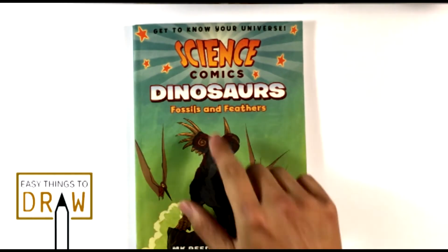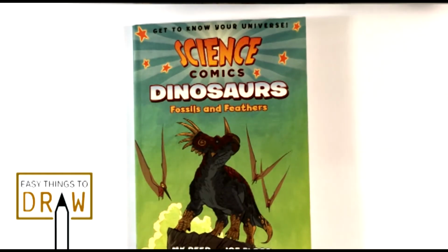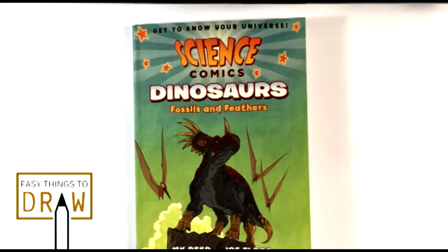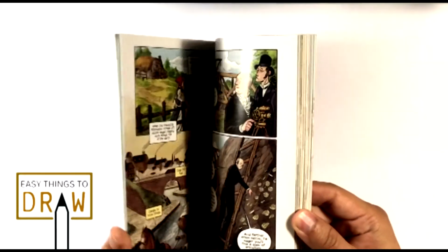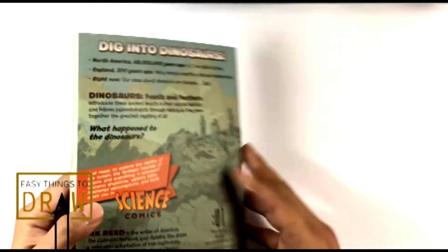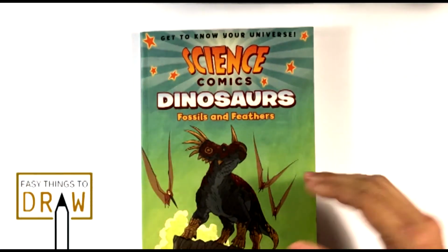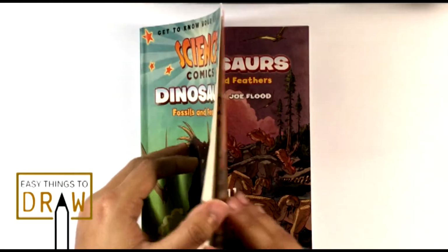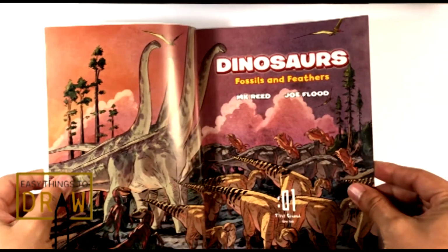This one is called Get to Know Your Universe: Science Comics, Dinosaurs, Fossils, and Feathers by M.K. Reed and Joe Flood. This is something I picked up a few months ago, and I fell in love with it immediately. Just an amazing book. Right off the bat, it's easy to carry, but I'll talk about that later, because I'll talk about the substance of it first. It goes without saying that this is really good for learning to draw dinosaurs, or if you just like drawing dinosaurs.